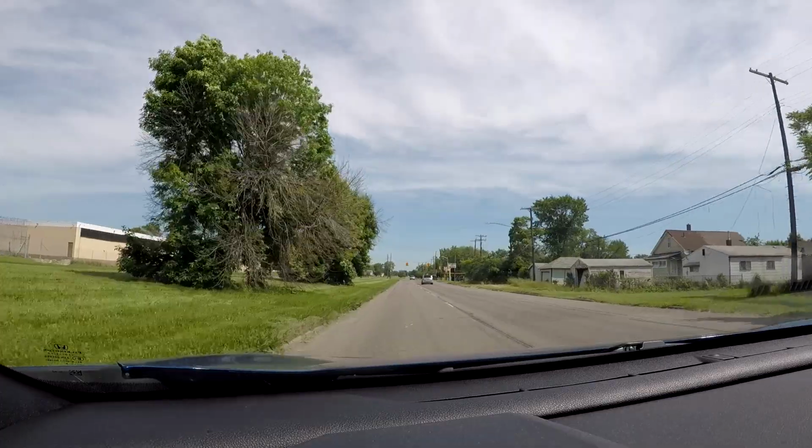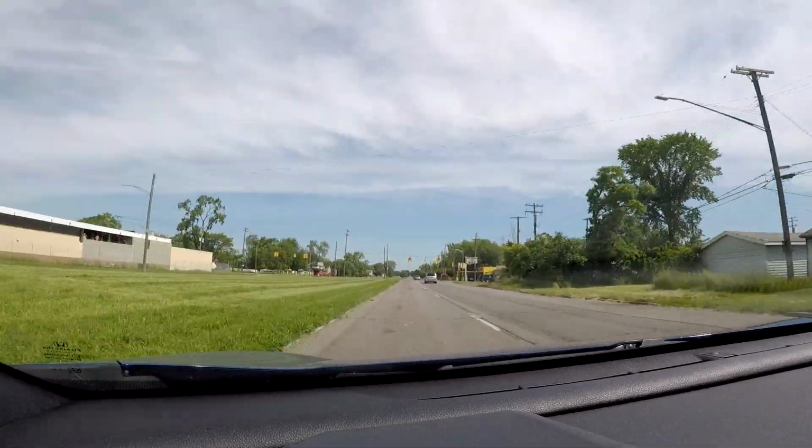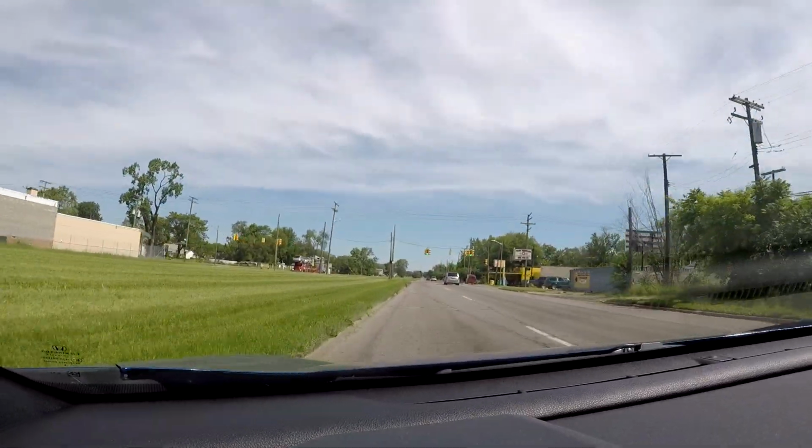But yeah, getting very unlucky with the traffic lights. Oh, never mind. Gotta be careful.